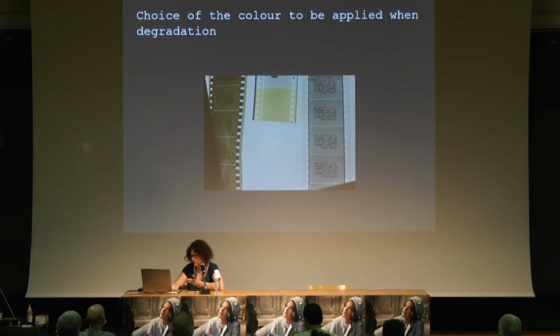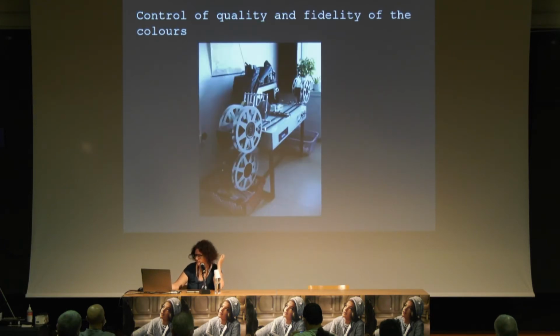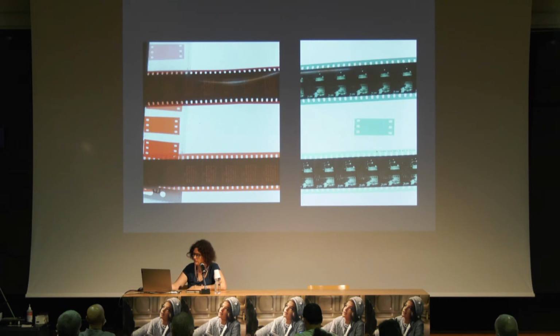So we ordered it from Jan Ledecky, who has a lab in Lysá nad Labem. It's close to Prague, who is making the color for us. And after that, we control the quality and the fidelity of the colors. And here I have to say it was maybe not totally as close as we are used to, because it was really difficult to find the right colors for the movie. Also because of the gray of the emulsion, but also because of special colors. It was hard to find the real one.